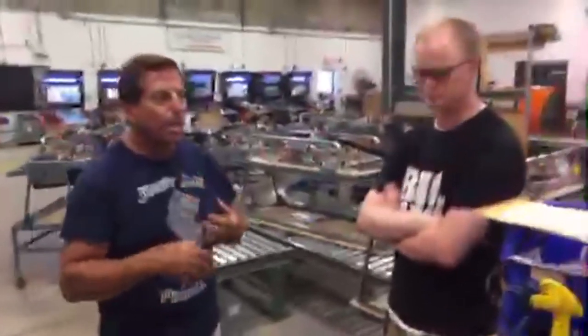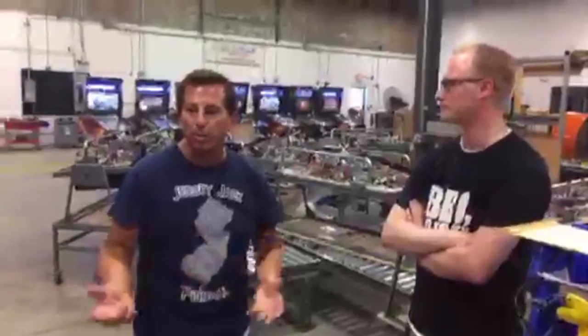The Wizard of Oz was a typical Class A pinball machine. What that means is that it was certified to be a commercial amusement device.